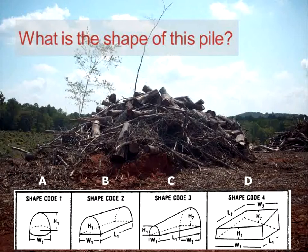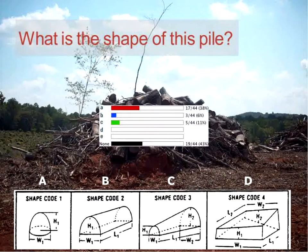So we're going to do a real quick poll here. I'd like you to give me an idea of what shape you think this pile is, A, B, C, or D, based on these shape codes. Okay, it looks like most of you have responded. Let me publish those up to the board so everybody can see. Those that answered A are correct. It is shape code 1.